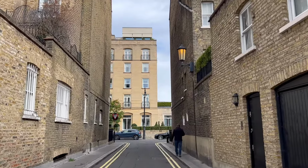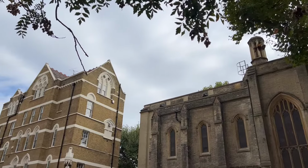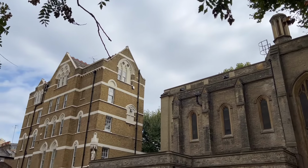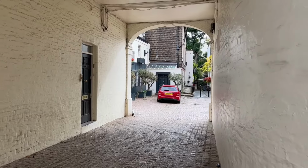After leaving Kinnerton Street, you'll wind your way through some back streets and mews right behind Hyde Park. This area is full of great streets with lots of hidden details, and there's even a fun pub tucked away inside.